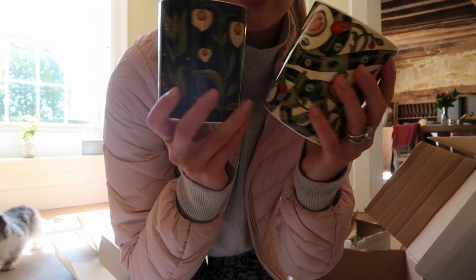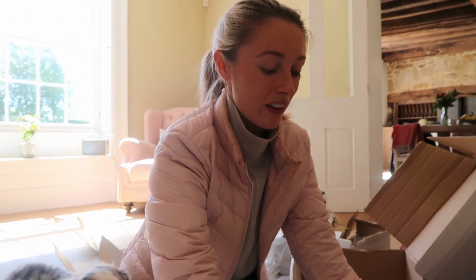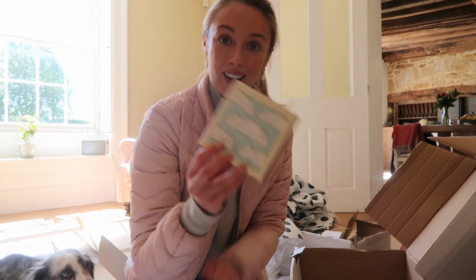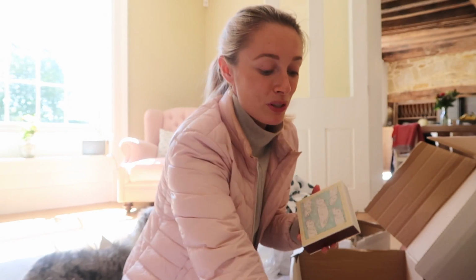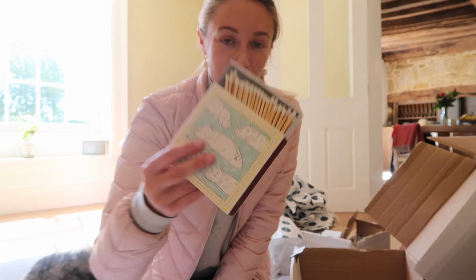These are the patterns. Oh, we've got a special guest. That is exactly what I want the entire house to smell like. That is gorgeous. And then inside the candle boxes were these giant boxes of matchsticks as well. So this one's got a hippopotamus on it, and this one has little owls on it. And they are great big matches.